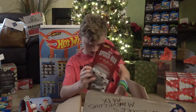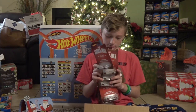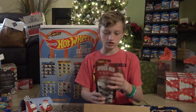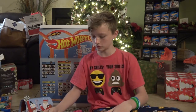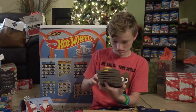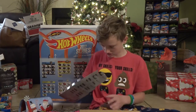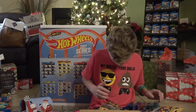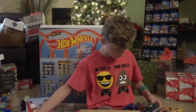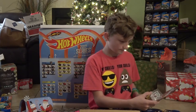Six, seven, eight. That's at least eight of the Spider-Man chase car in the Spider-Man series. Well, can't even show them all. There you go. There's more on this side. This is maybe the whole entire series. There's six in the series, and that is one, two, three. Oh, that's the Justice League series. So that's not in this series. So that's all six plus the extra chase car. That's really nice. There you go.